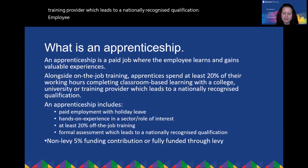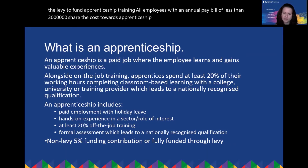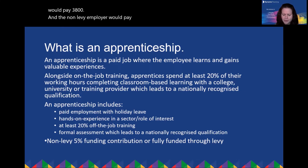Employers that have pay bills over 3 million across sectors in the UK have access to the levy to fund apprenticeship training. All employers with an annual pay bill of less than 3 million share the cost towards apprenticeship training and pay 5%. The government pays the rest. So for example, if an apprenticeship was costed at 4,000, the government would pay 3,800 and the non-levy employer would pay 200. There are incentives for employers.